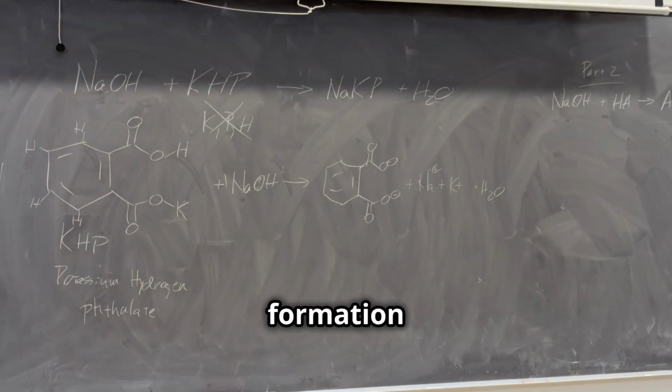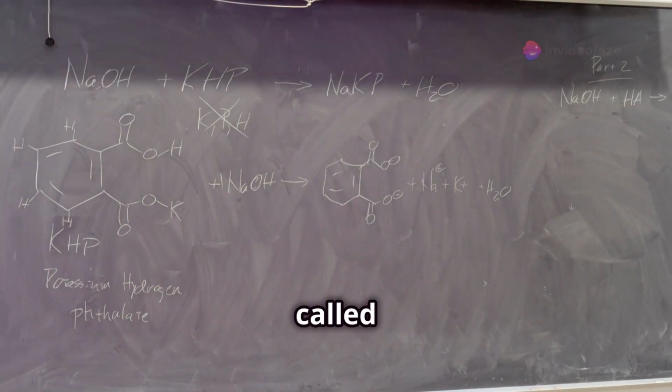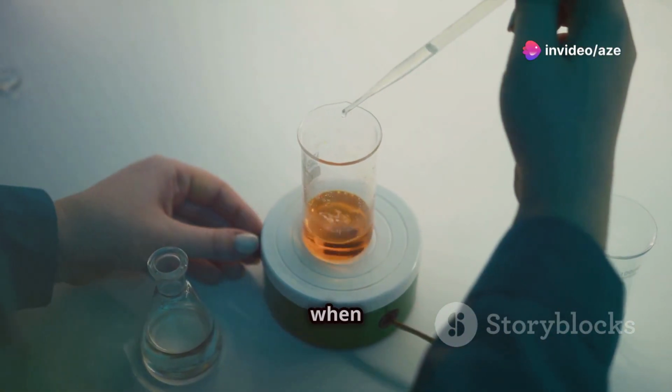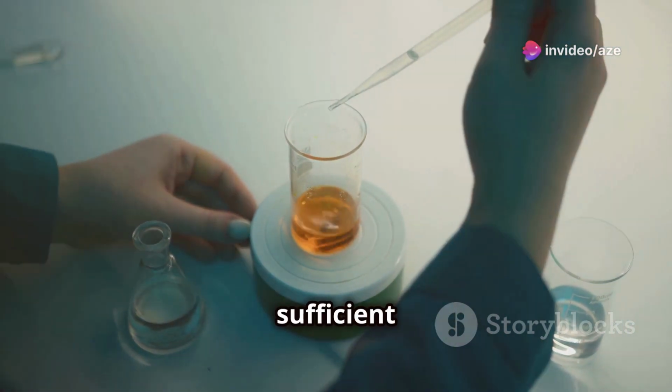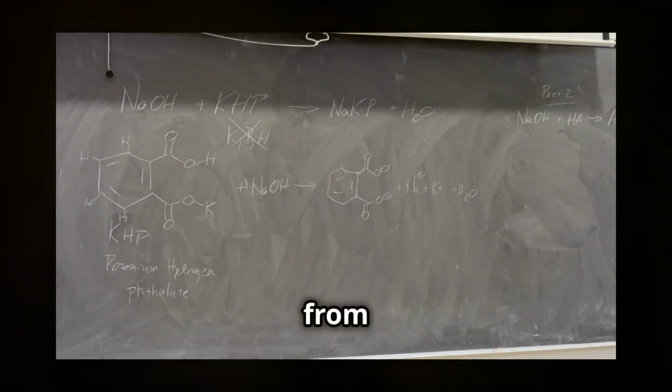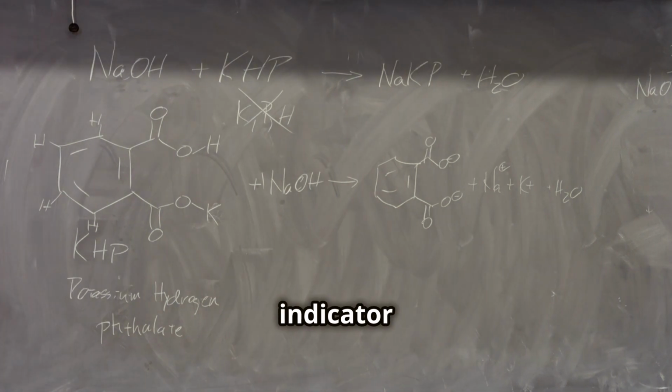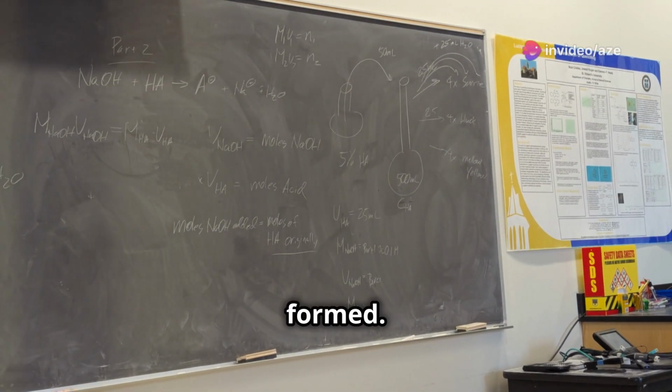Precipitation titration. This type involves the formation of an insoluble solid called a precipitate when two solutions are mixed. The endpoint is reached when the amount of titrant added is sufficient to completely precipitate the analyte from the solution. It's like watching a cloud form in a bottle, and the indicator tells us when the cloud is fully formed.